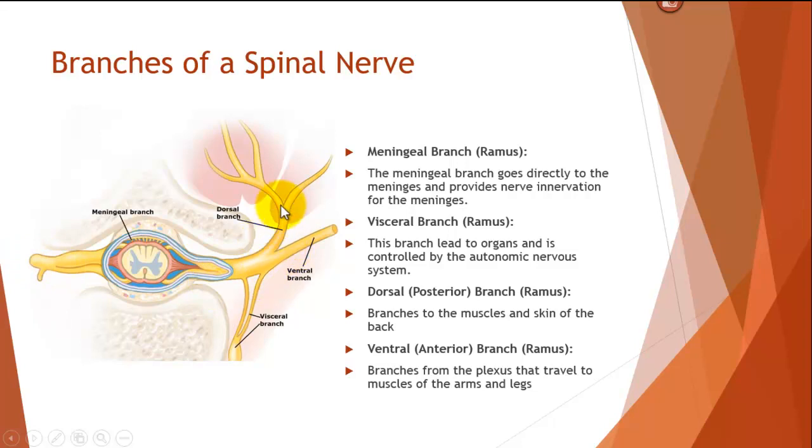Well, then the spinal nerve, parts of it go to the back, parts of it go this way, and then the visceral branch is the part that actually goes out to organs. Visceral means organ. And then all these little things here are the meningeal branch. So the meningeal branch goes right back to the meninges. The visceral branch here is going to go to all the major organs. The dorsal or posterior branch, which is that, you see it's going back to the muscles of the back. Some people that have a pinched nerve, they may have pain right behind their vertebrae because that nerve's going back there. And then the ventral branch here is the part that's going to go out to all like the front of the body, like it says here, plexus that travel to muscles of arms and legs.